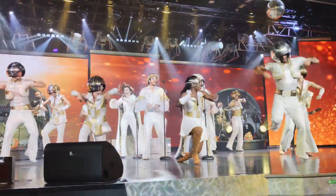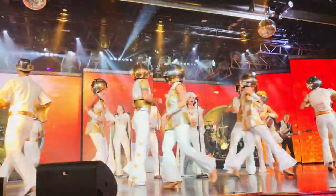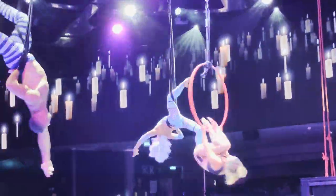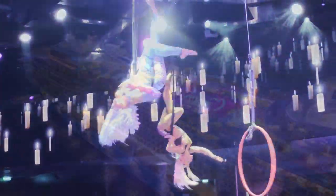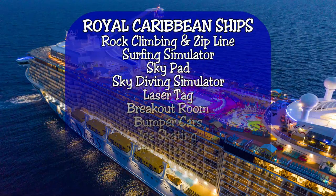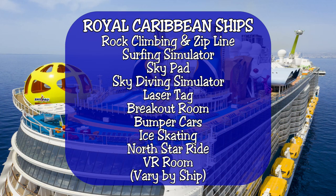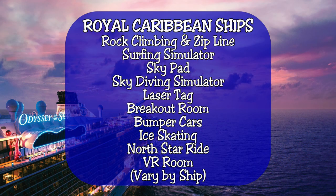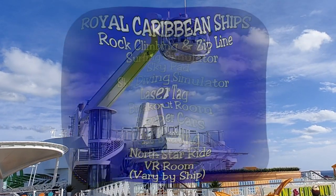In my limited survey of fellow passengers, it seems dining options and good entertainment are the most important things to senior cruisers. The entertainment, by the way, was very good. Now, if we want to contrast with Royal Caribbean ships, while the Meraviglia does have a small water park, ropes course, and a nice arcade, it is missing a rock climbing wall, zip line, surfing simulator, sky pad, laser tag, skydiving simulator, a North Star, breakout room, ice skating rink. You get the picture.